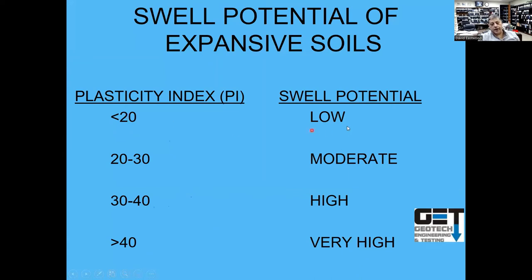So this is the soil PI. If the PI is less than 20, you have low swell potential. Between 20 and 30 is moderately expansive. Between 30 and 40 is highly expansive. Above 40 is very highly expansive soils.